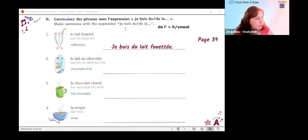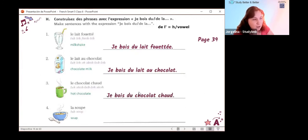Okay. So, yes, I will complete the next one so you can see if you have it right. Je bois du lait au chocolat. Je bois du chocolat chaud. Et je bois de la soupe. I hope you remember that la soupe is the soup. It's very similar to English, so I don't believe it's going to be too hard for you. Okay, make sure you have it right.